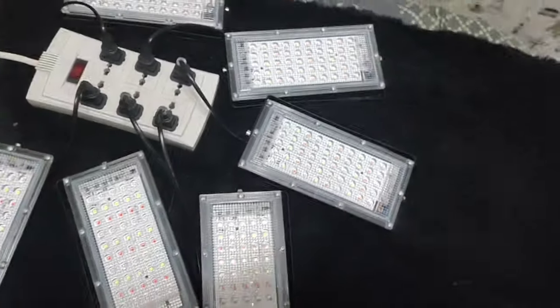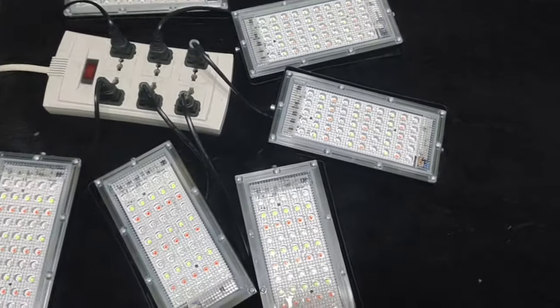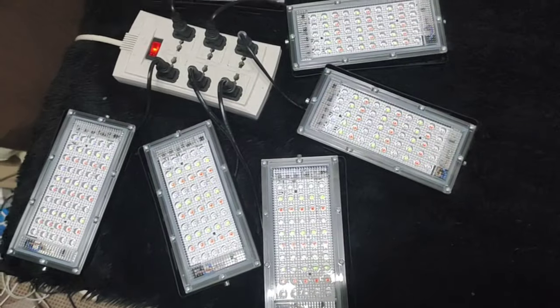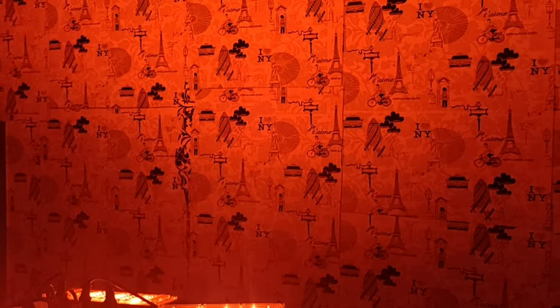So yun mga Bebs, don't mind the background. Eto na siya, nakasaksak na siya. So I'm going to turn it on. And then of course, off ko muna sila lahat. Then patayin ko na yung ilaw. Then look. Look, it's actually color red in my house.